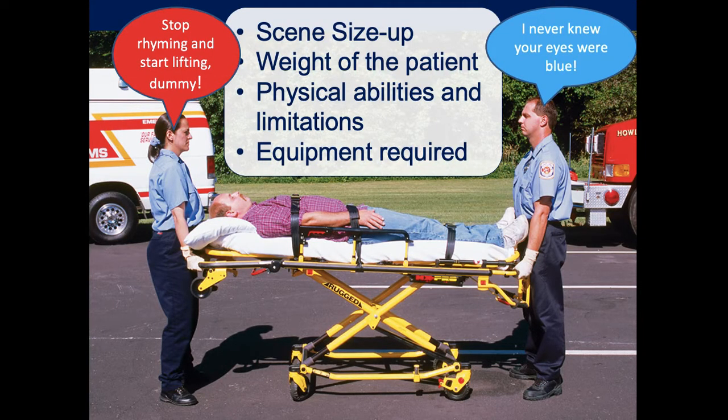So I'm sure you guys have already learned about scene size-up, talked about the number of patients and all that. What you can add into this, of course, now is the weight of the patient, the location of the patient. Is the patient entrapped in some way? Are they stuck behind their sofa? Are they trapped in a back bedroom of an RV? Are they stuck in a car somewhere? So this all adds complexities to our lifting and moving these patients because it's not a regular roll, just lift, and load kind of situation.